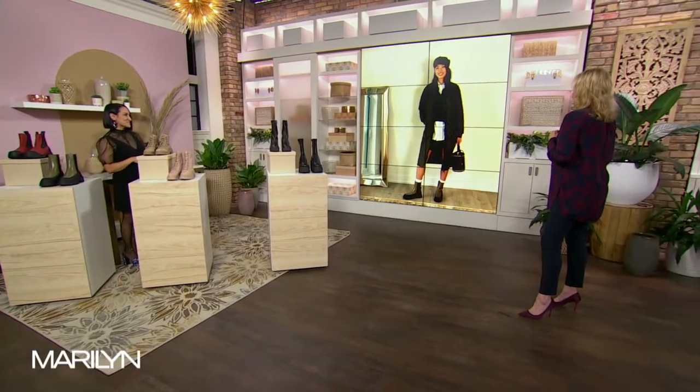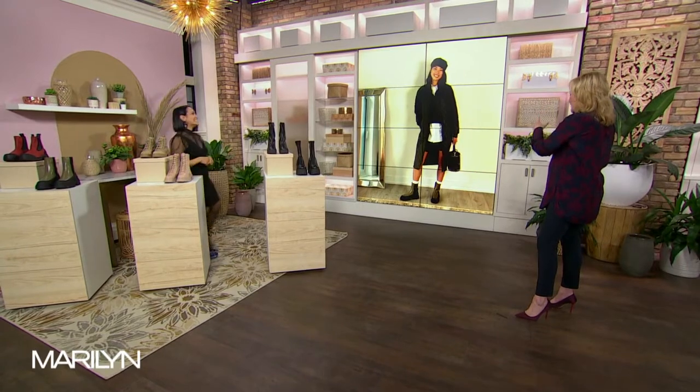Let's see what Sam's wearing. Look at how cute. Hey, Sam. Isn't she adorable? Oh, look at that quilted coat. You got it going there.